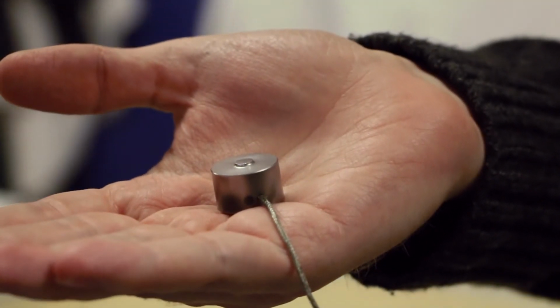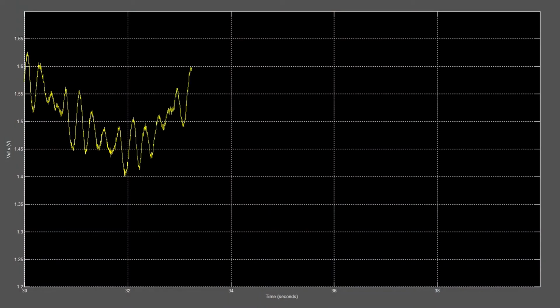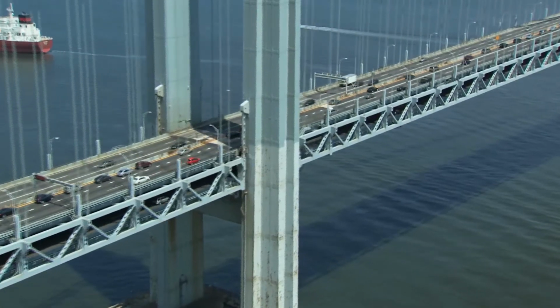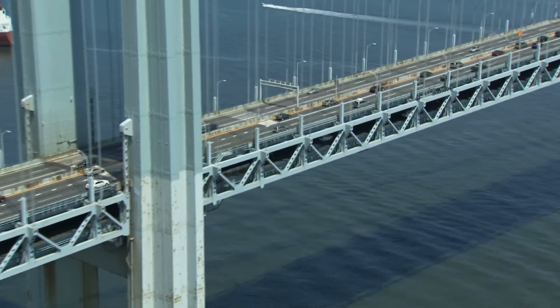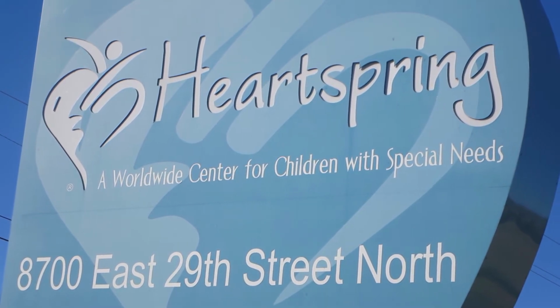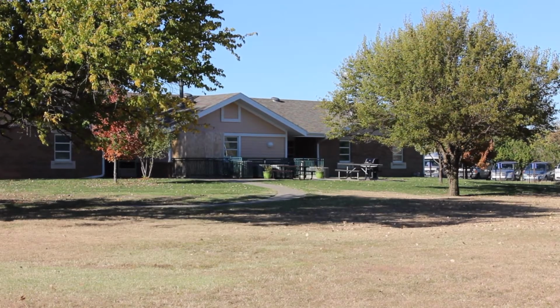It's made out of metal, but it's sensitive to applied pressure. So when you apply pressure to it, it will change the voltage that comes from it, and we can then measure that voltage change with a computer. We use load cells, which we buy, that are used not only in bed sensors, but in things like measuring the weight on bridges. The researchers at Kansas State University have teamed up with the staff from HeartSpring, a residential and day school program for special needs children with severe behaviors.